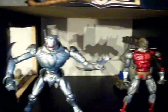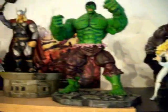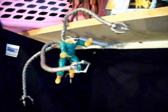I got my Brood Queen and Select Brood, Select Skrull. A little Skrulls. Kree up top. I've got the big Skrull, and there's the Build-A-Figure. These are all Marvel Selects here, with the exception of course, the Hellboy there. Oh, forgot about Doc Ock up there. And then we'll go over here.